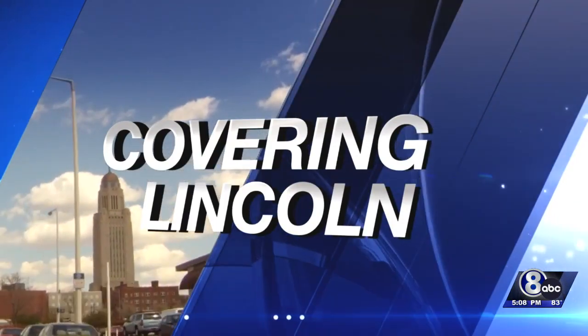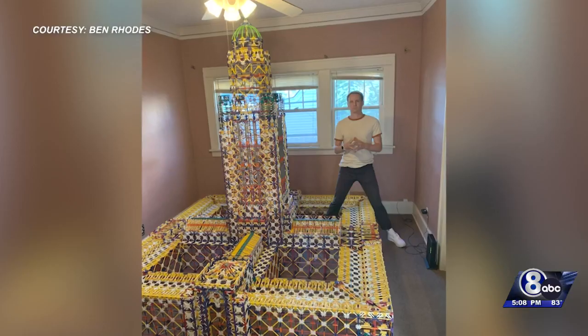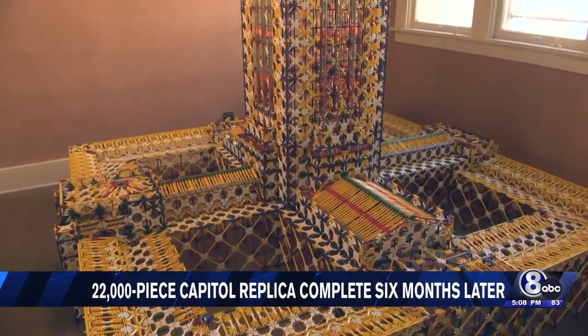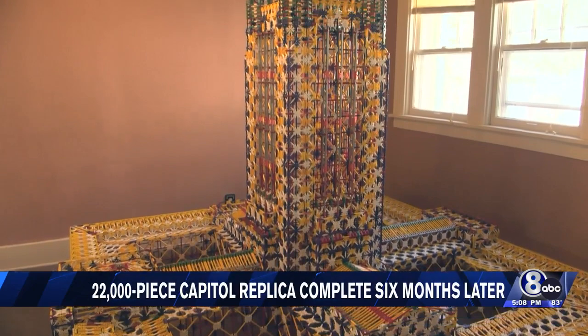Even with roommates and shared spaces, Ben Rhodes built the Lincoln Capitol out of Knex pieces all by himself, taking up an entire room of his house. It was the trips to the Lincoln Capitol as a kid that kept him going and motivated, and that helped him keep his eye on the ultimate prize as he started to have second thoughts. Over 300 hours and 22,000 pieces later, an 8-foot tall replica of Lincoln's Capitol building is now complete.